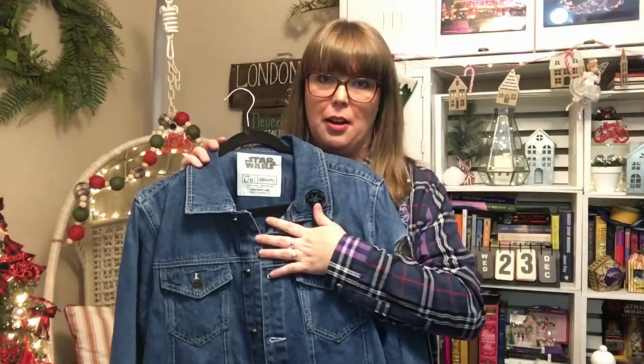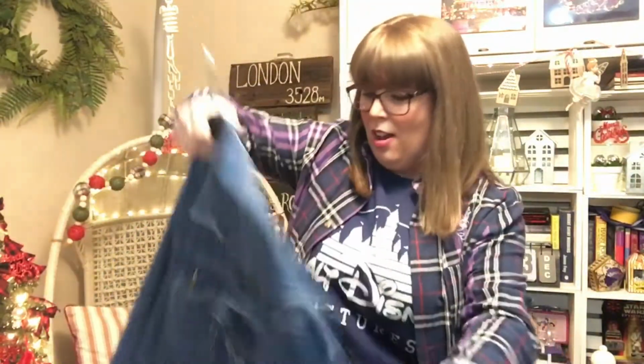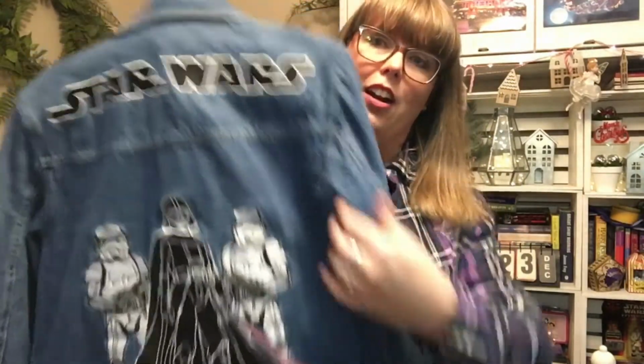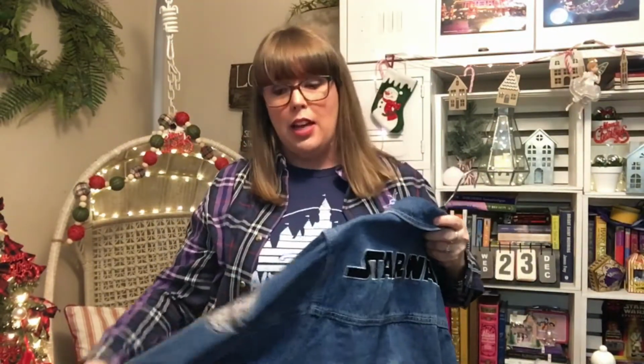Now the next one I have is my most favorite one to wear because it is the softest denim, and I didn't even have to break it in. It just molds to your body. I love it so much. It is a Star Wars jacket. It has the Imperial crest on the little collar here. It has the Death Star fully embroidered on the sleeve, and then on the back it has two stormtroopers and Darth Vader and Star Wars across the shoulders. This jacket, I swear, I've worn this so much because it's so comfortable and lightweight, but also it keeps you really warm. So I love these jackets.